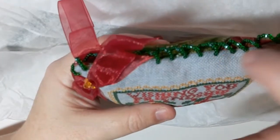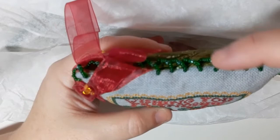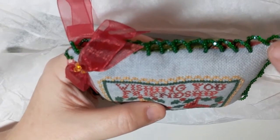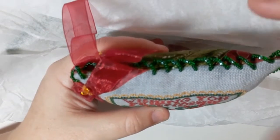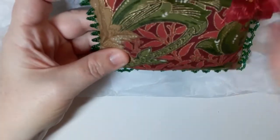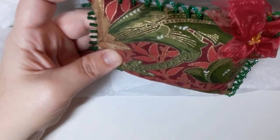She stitched a border. I don't even know what you would call that. She stitched a beaded trim. So she stitched it and added the beads and curved it around and pulled it back through and stitched it. Oh my gosh. I love this fabric. I actually have some of this fabric. That's a gorgeous fabric line. Oh, and the back has a pretty little bow too.